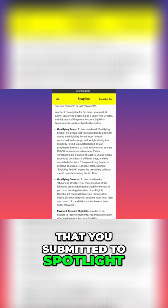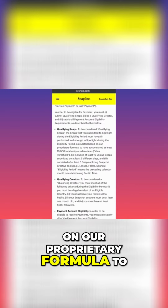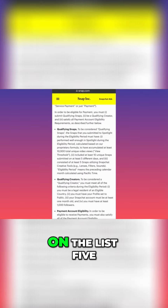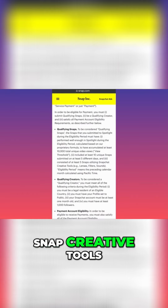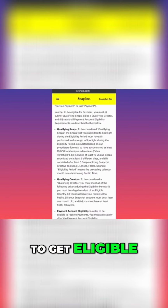Snaps that you submitted to Spotlight during the eligibility period must have performed well enough in Spotlight during the eligibility period, calculated based on our proprietary formula, to have accumulated at least 10,000 total unique views, included at least 10 unique snaps submitted on at least 5 different days, and at least 5 snaps utilizing Snap creative tools. So you have to use one of these lenses, filters, or sounds to be eligible. If you didn't use any of these special Snapchat creative tools, you're not going to be eligible for the money.